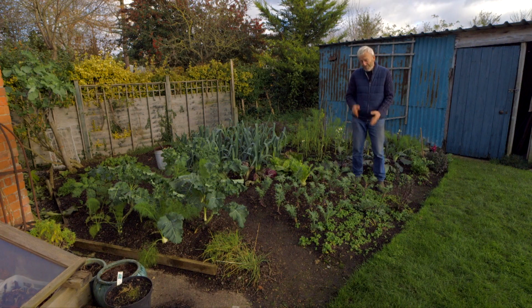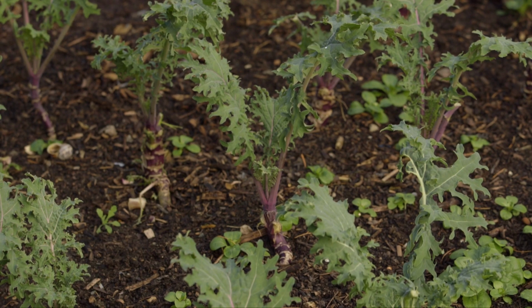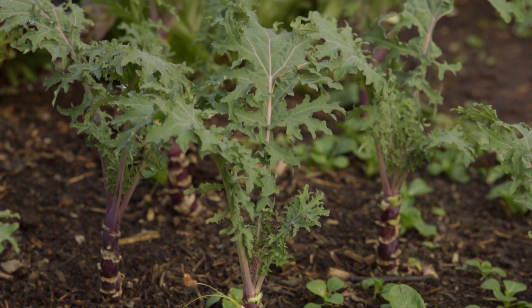And at the moment, we don't have pigeons, so we would cover this with bird netting if they come in the middle of winter, but at the moment we don't need to. And we're taking the outer leaves and eating them raw, but you could cook them as well. So very versatile plant.